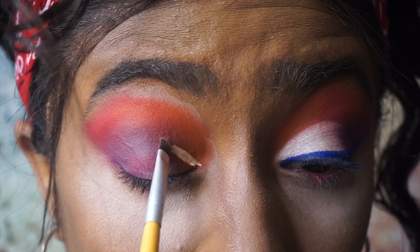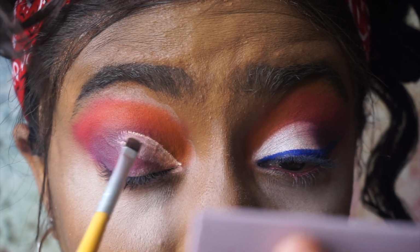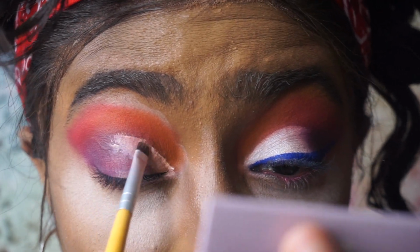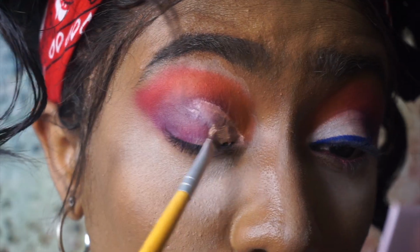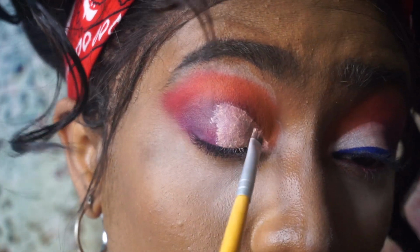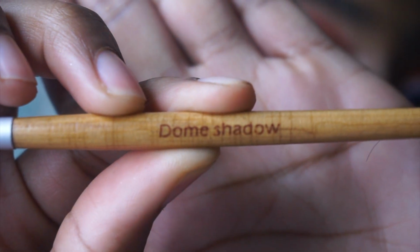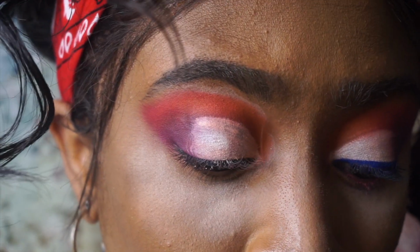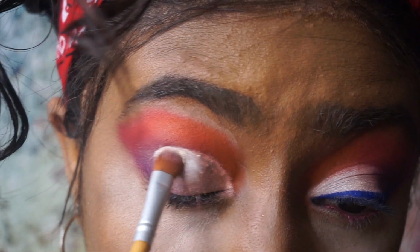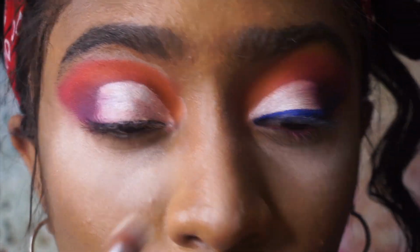And I'm just going to spread that kind of like right under my crease, but not all over my eyelid. Now I'm taking the same P. Louise base, and I'm using that to cut my crease, and I'm only doing a halfway cut crease. Now I'm taking the shade Coconut Milk on a Dome Shadow brush from my Slush palette, and I'm just packing that onto the part of the crease I cut with the base.